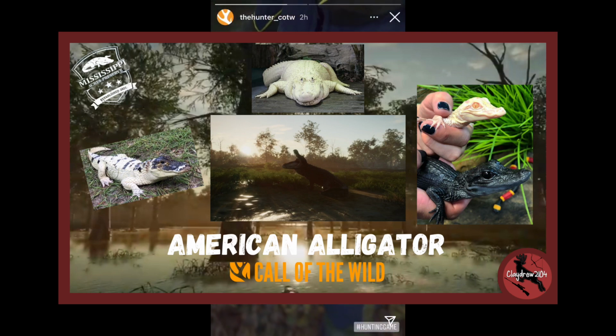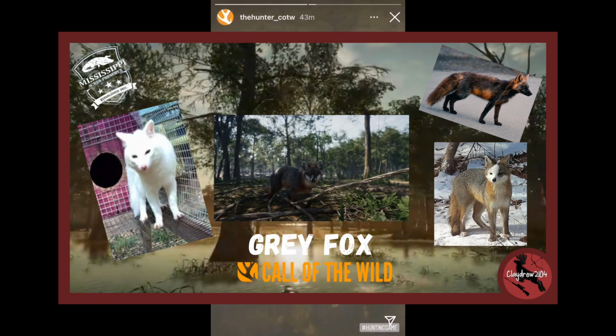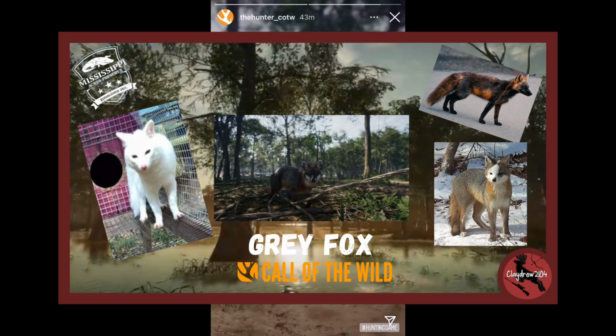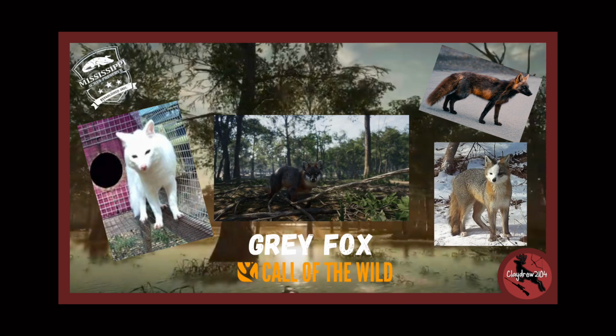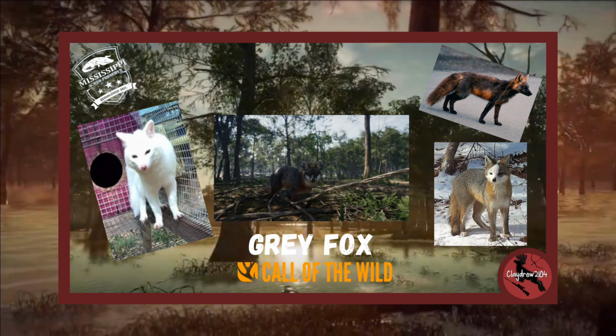And yeah, let's go over to the next animal. The very next animal that we're introduced to is the gray fox. Now, some of these pictures that I have around the gray fox are not actually gray foxes, but just looking at the gray fox in the middle, it just looks like an unbelievable animal. If you guys have not watched the trailer, again, go watch it. But these animals just look unbelievable. I cannot stop watching this trailer. It just looks so good. But the gray fox is definitely a cool addition.